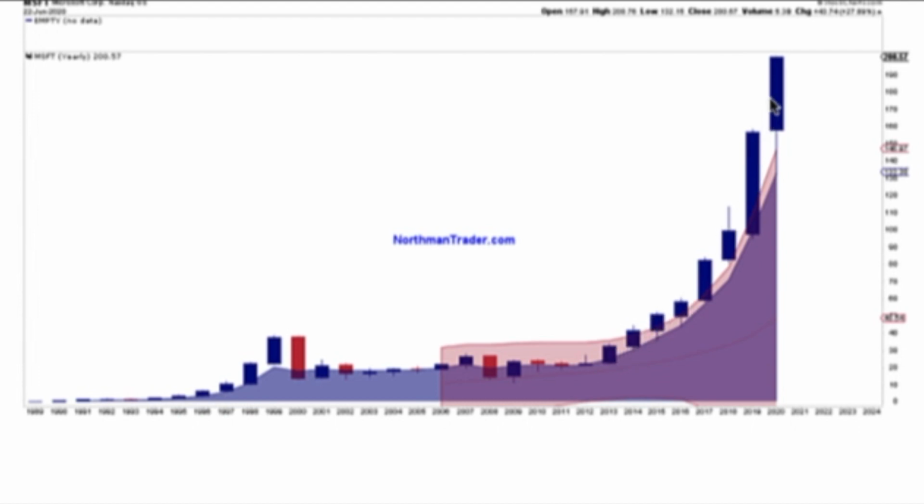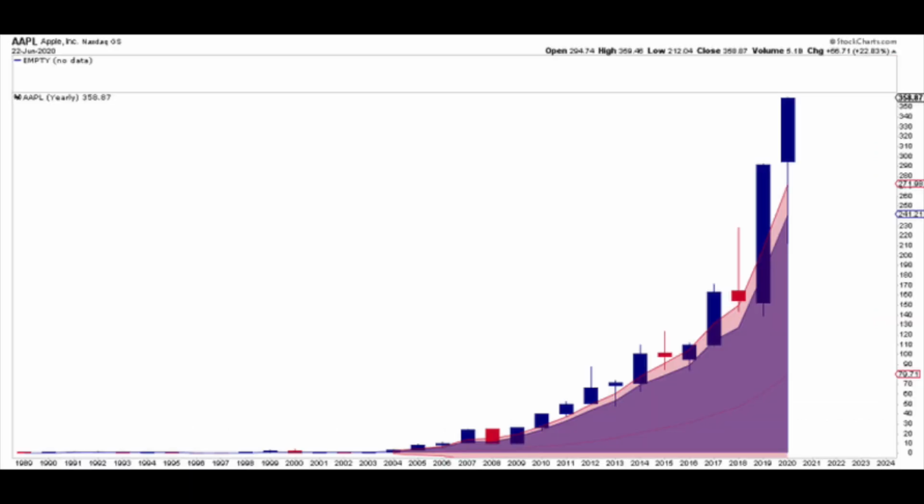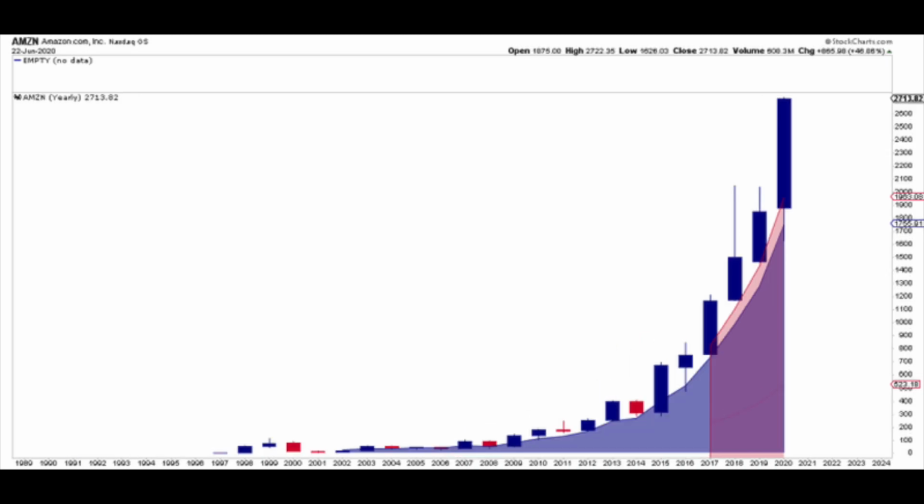But now look how far extended above it we are. That's abnormal, and you would expect, when you're this far stretched away, that you would see some reversion to the mean. It's not just Microsoft, it's also Apple and Amazon. The two exact same things are happening.